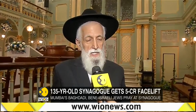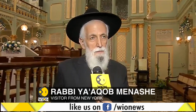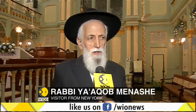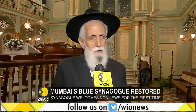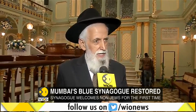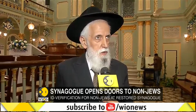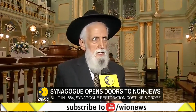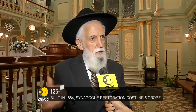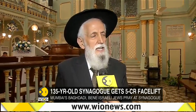The thing is that this synagogue was always very important, and it was well known around the world. The local community always prayed here, but people from all around the world always come here and join us and pray with us. Now that it's been restored, it's actually like it was. The restoration has been done beautifully. This is the way it used to be many years ago. I was actually a child here, and I remember it like this.